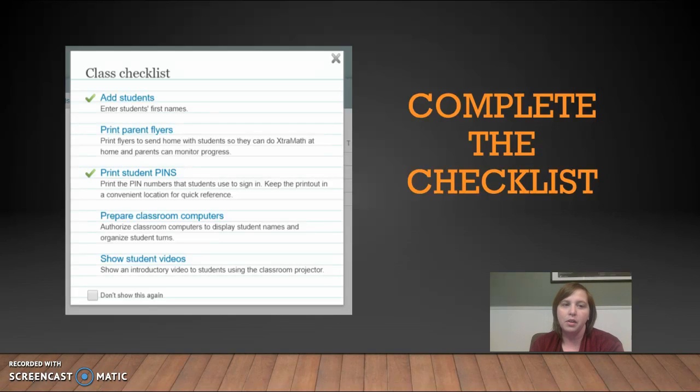After you've created an account and you've added your students, you get a checklist from extramath to complete. You print parent flyers so that the parents can be involved in their children's learning, and then you also can print your student PIN numbers so that you have a record of them. Another opportunity when you're printing these is that they are able to be printed on address labels, so you can just easily stick those on to an assignment notebook or to a place where your student can access them. They are private PIN numbers and they shouldn't be shared, but the student will be able to have access to his PIN number until he has it memorized, which probably won't take very long.